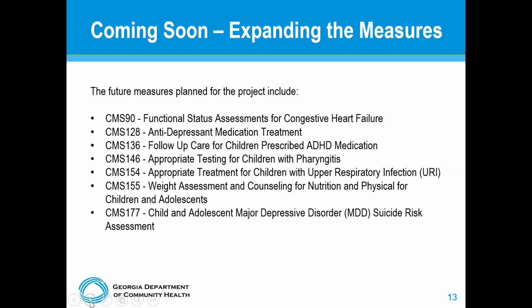There's some emphasis here for pediatric practices, a number of measures related to children, and so we're excited about those CQMs being added to the project. And what that means, of course, is that we can collect additional measures and more data.